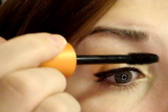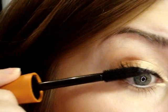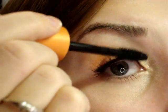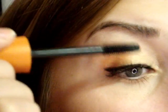When I put mascara on, I'm applying CoverGirl Lashblast mascara. I love this mascara. You don't have to really apply a whole lot of it for it to do the job. Again, I go ahead and line my waterline with Urban Decay's 24/7 Pencil in 0. I love these eyeliners. They are my favorite.